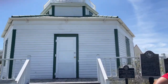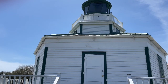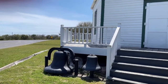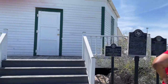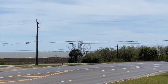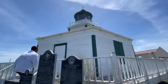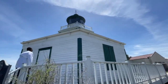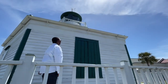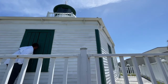Lighthouse. Seven miles away. It was moved from seven miles down the road. It's different with the octagon shape. It used to be three stories. But I guess they consider because it's that close to water over there. Outside, the people, they don't get that close to it. Yeah, they keep that painted.